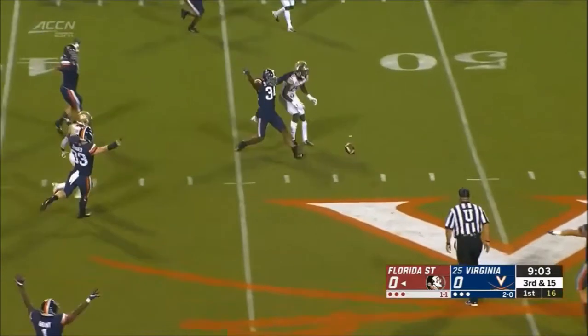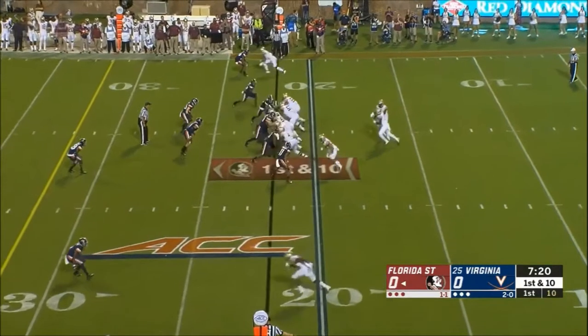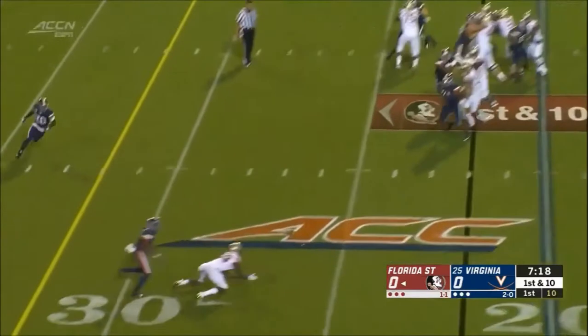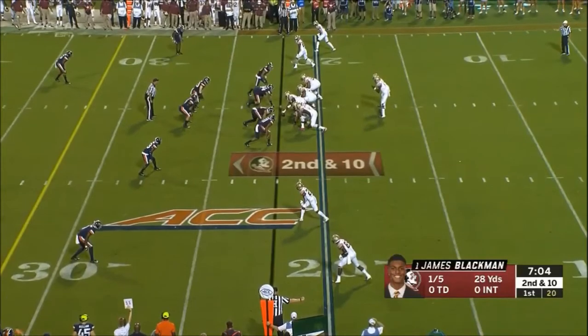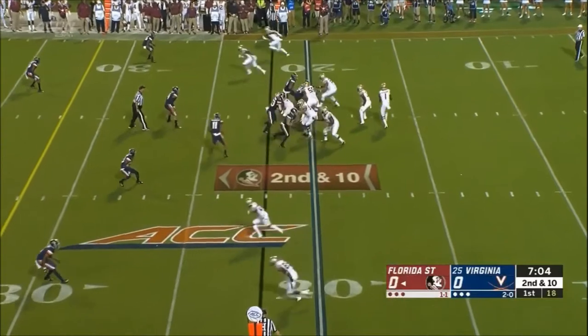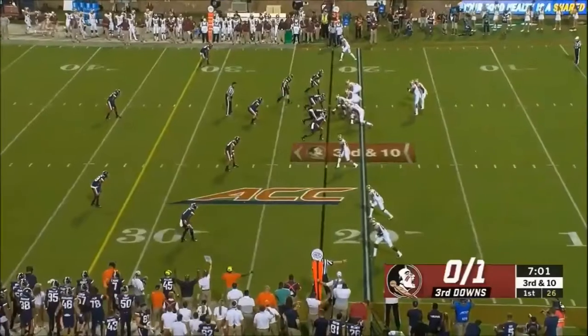And again, right there, excellent cut block. He is very, very good at pass protection for a running back. And there, again, same thing. Just does a really nice job of stepping into that block. So it's more of a one or two play issue there. The same thing. Really nice job of stepping into that block.